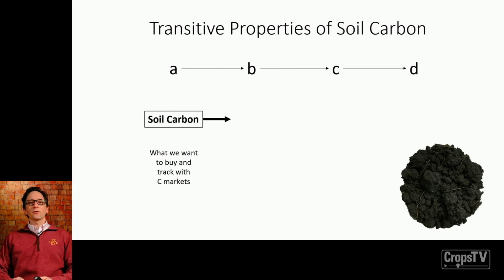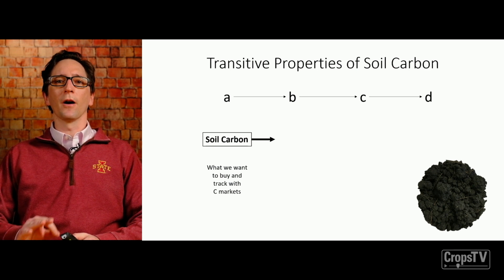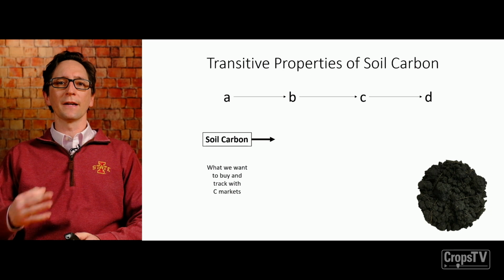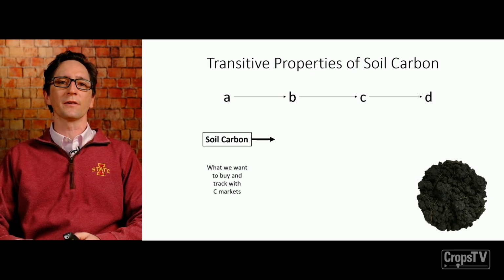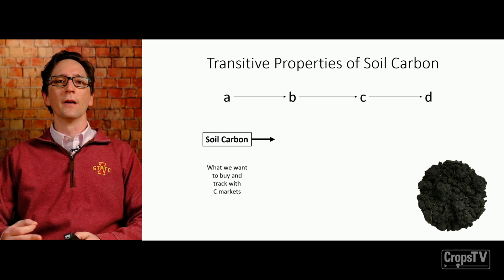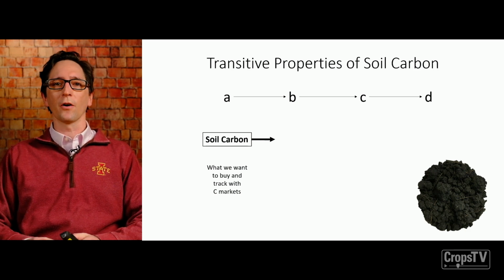So when I talk about soil organic carbon, a little bit more context, I want to mention that it's not just soil carbon, but there are other co-benefits or things that also tend to increase with soil carbon. So this is important for the context. Even though a lot of the carbon markets are tracking soil carbon, there are many other properties that kind of come along for the ride with increases in soil carbon.